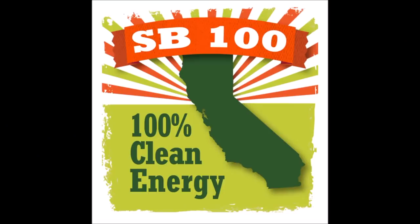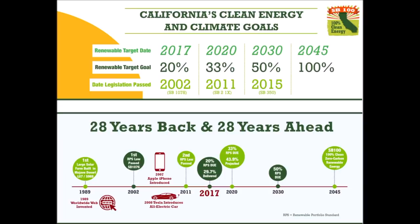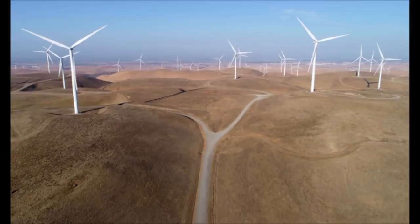And California has since doubled down on this effort when Governor Jerry Brown signed into law Senate Bill 100, committing California to 100% renewable clean energy by year 2045 with the following goalposts: 33% renewable energy by 2020, 50% renewable energy by 2030. But this comes at a cost.